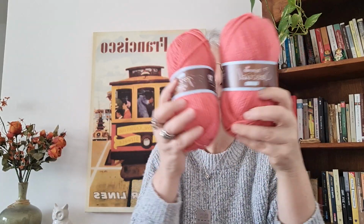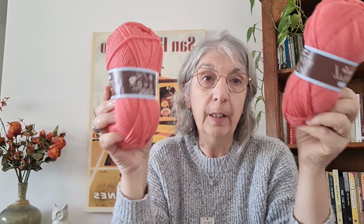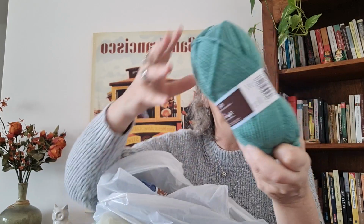I got 2 of these. I don't know what I will do with it. I buy yarn because I fall in love with the color and the texture of the yarn or whatever. And I have no idea what I will design with them. And then I get inspired and then I design. This is my process. I got 2 of these watermelon.